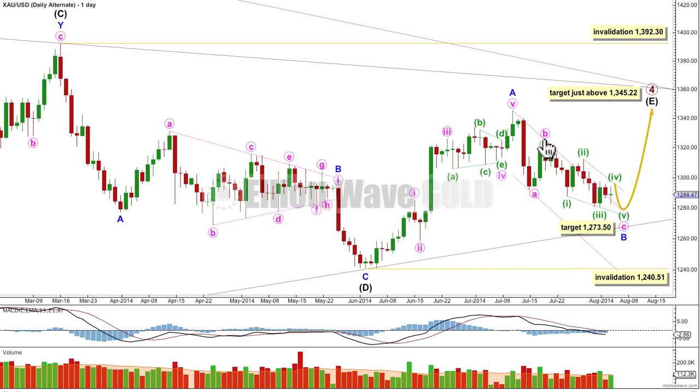If the B wave ends here, then we draw the channel from the start of A to this high here, because this is where B ends, and then we place a parallel copy down on the end of A, or in this case I've pushed it out a bit further. It's the problem with this upper trend line which substantially reduces the probability of this wave count.